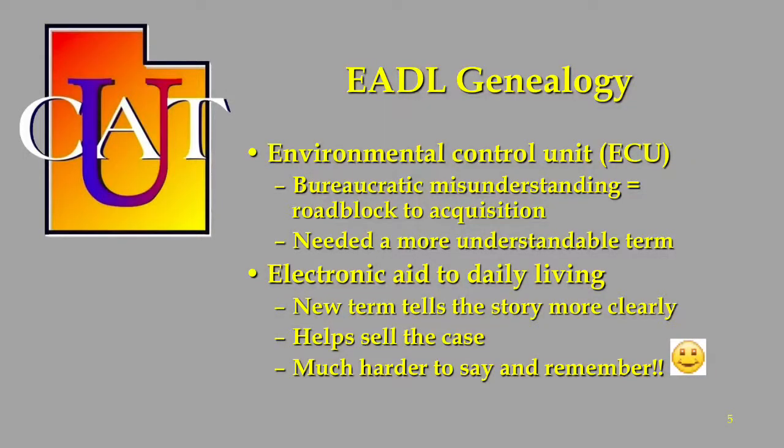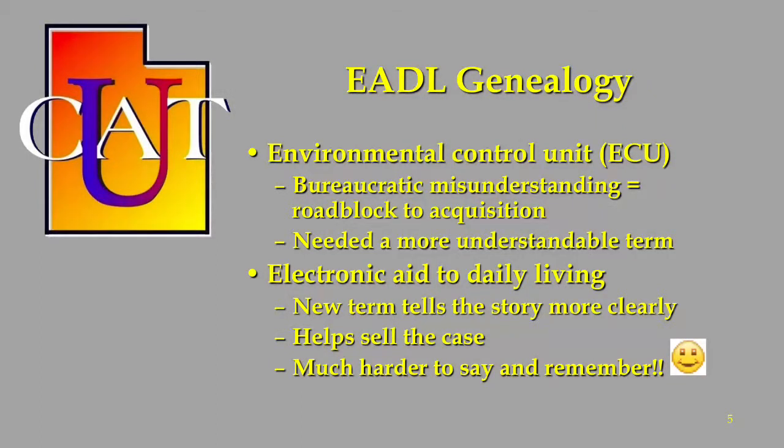There we go, environmental control unit. Now we call it electronic aids to daily living. Like most things, we change the name over time as people start to think, well, environmental controls, we must just want to control the heat, you know, but it goes way beyond that. So they changed the term to a more usable term, electronic aids to daily living, meaning the lights, television, all sorts of things like that. As it says there, it helps sell the case.